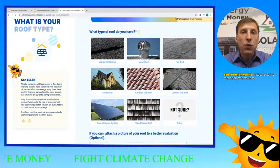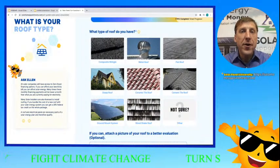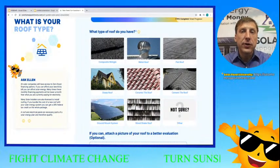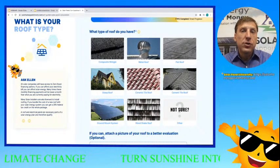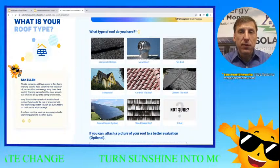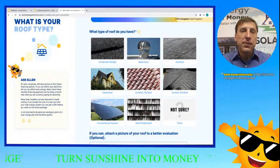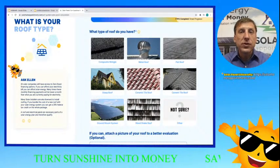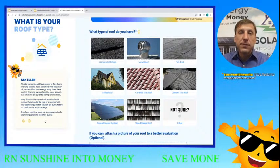A wood shake roof, these are very common in the 80s. Unfortunately, they are fire hazards. Oftentimes they won't have decking underneath. You're going to have to upgrade your roof to install solar panels, generally to a composite shingle roof. Fortunately for you, upgrading your roof at the same time as installing solar panels will save you 26% on the entire package by bundling them together.